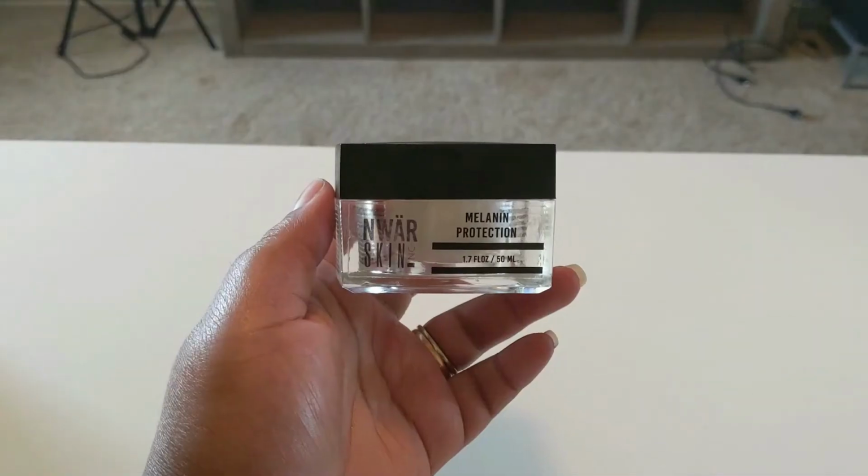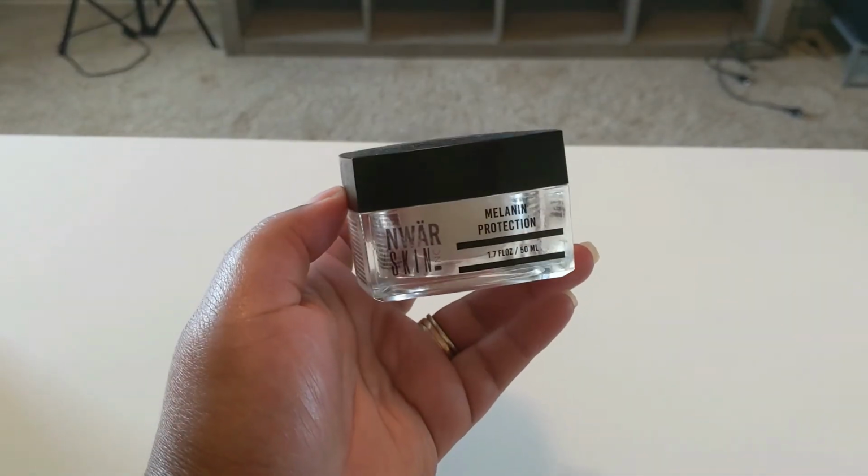And it had been like a few months. And all of a sudden, when I had to go down for like the modeling gig and my brother's wedding and stuff, he had like all this work for me. So more recording. And to finish off my face, I'm going in with the Noir Skin Melanin Protection SPF.